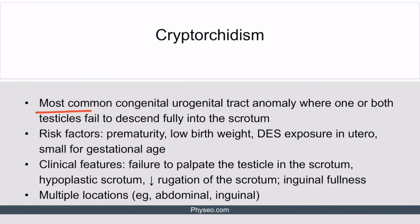Cryptorchidism is the most common congenital urogenital tract anomaly where one or both testicles fail to descend fully into the scrotum. The most notable risk factors for cryptorchidism include prematurity, low birth weight, diethylstilbestrol exposure in utero, and being small for gestational age.